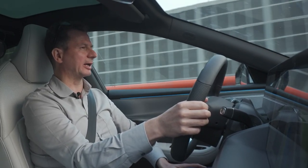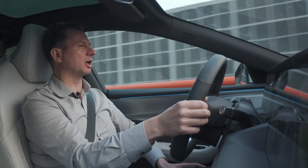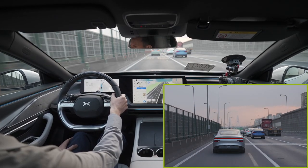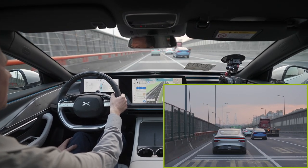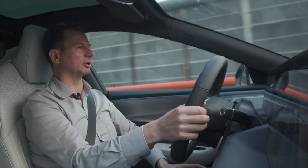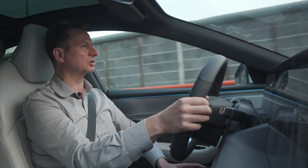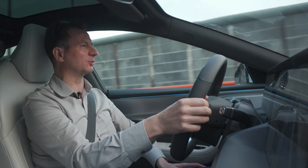So we're in the outside lane right now, and in 1.9 kilometers, we need to turn right off the road here. And it's already made an announcement. Oh, it shouldn't have done that. Naughty, naughty. It crossed a solid white line.